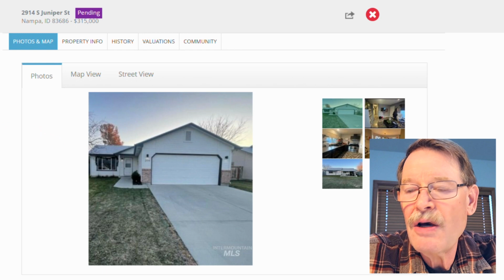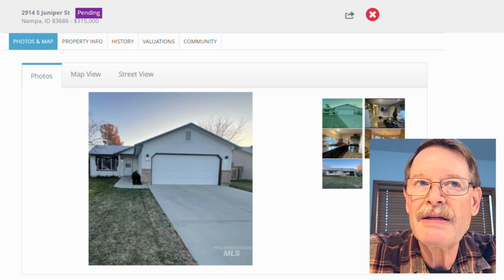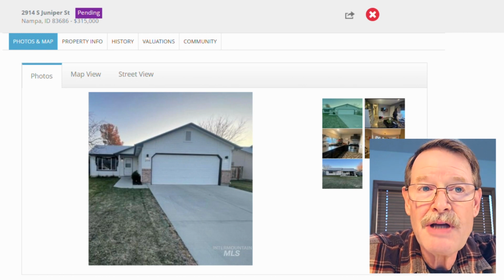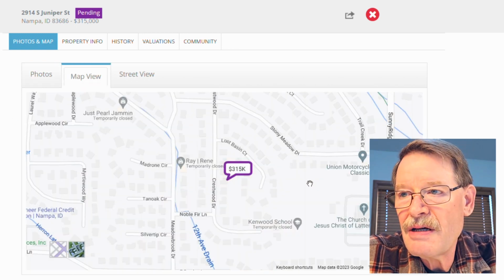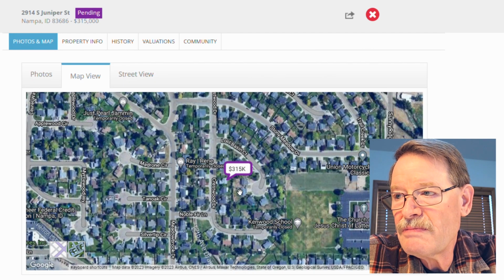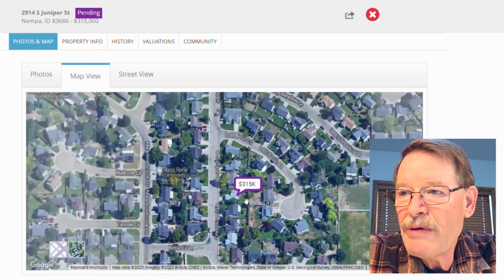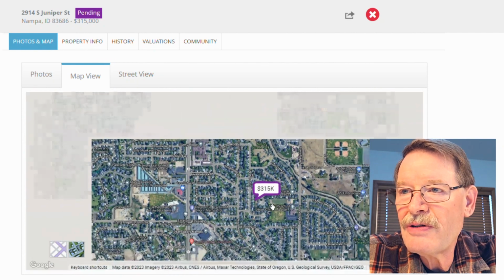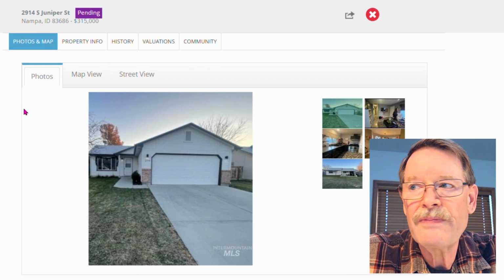Now, why do you suppose that is? Wasn't because of the pictures. Probably because it was priced right. I mean, actually, this was not a screaming deal, because you can still get houses that are 1,200 square foot around the same price. So maybe the location is great. Actually, location's fine. It's just in a nice little subdivision. I don't see any railroad tracks anywhere. You know, we're always looking for those. So, that was one.